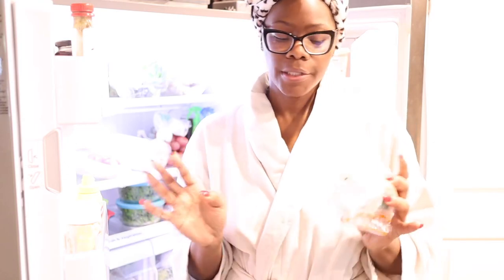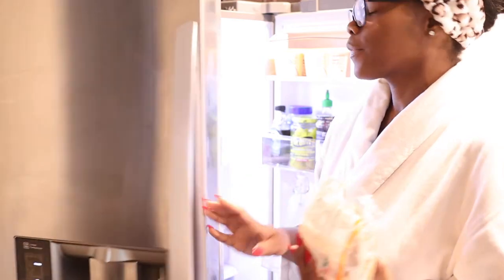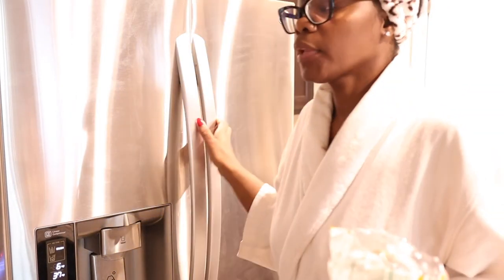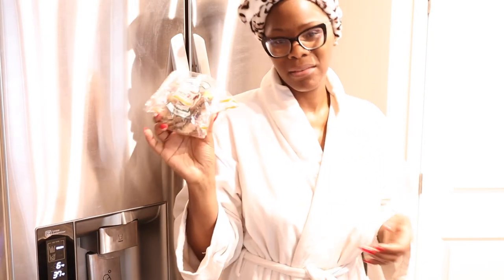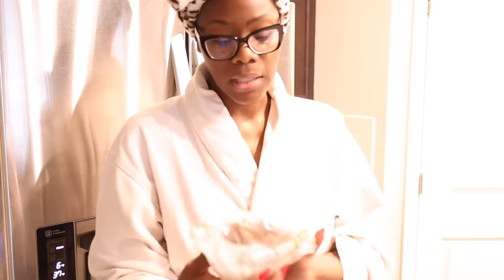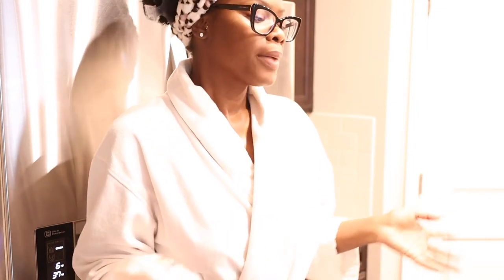Sometimes if I feel a little risque, I'll get some jerk sauce, and I'll make like kind of like a jerk mushroom type of thing. I like this a lot. There's a few different other ones that I use, and I'll probably let you guys see when I go food shopping the next time. But I'm just gonna make something.